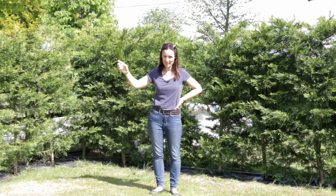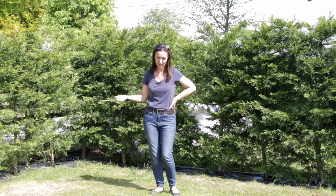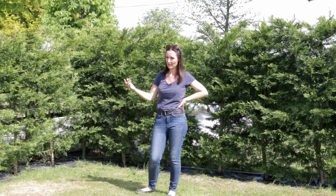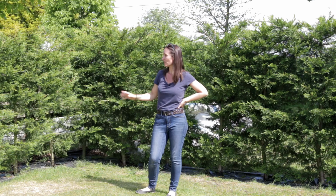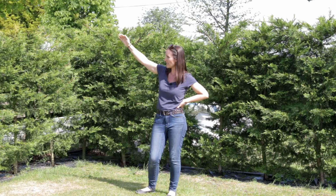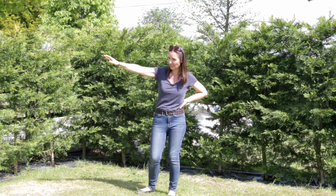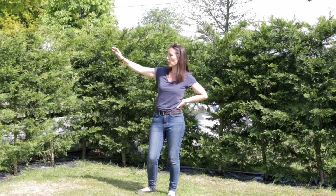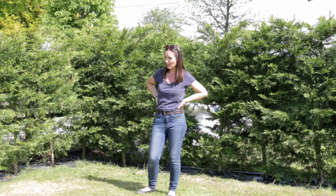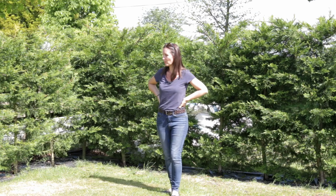The other thing about it is it's fantastic to absorb air pollution. So if you live by a busy road, apparently it's one of the best hedges for getting rid of emissions. So it's good to use in that scenario. We've put it here because we get the wind coming in off the open farmland beyond, and so that's to act as a windbreak, and also to act for privacy because of the shared driveway. As people drive past, they can see directly into our property. So it really does what it's meant to do.